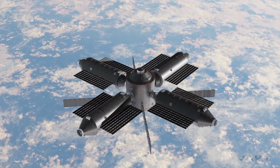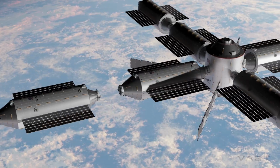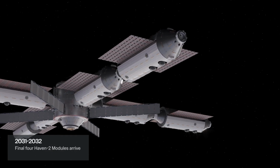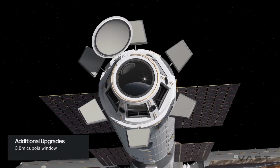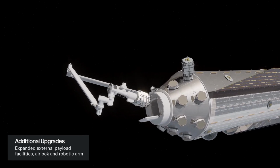And it's not just about science and comfort either. They also want to make sure the astronauts have what they need to actually get out there and explore. You mean spacewalks and stuff like that? Exactly. Haven-2 will have all the equipment they need for EVAs, things like an external payload airlock, an EVA airlock, a robotic arm. It'll also have external payload hosting capabilities.